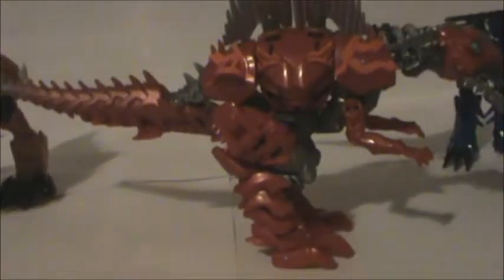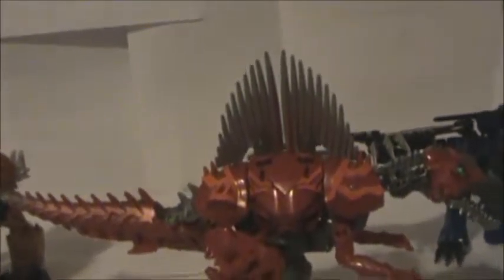And here is Scorn. He's an Allosaurus. I mean, not an Allosaurus. He's a Spinosaurus. Not sure the exact species, but yeah, he's got his spine and a really cool head with opening mouth.